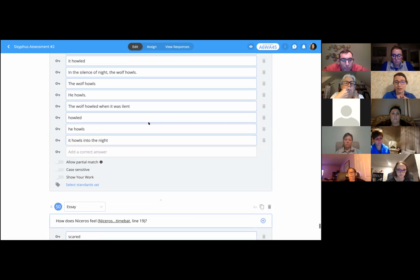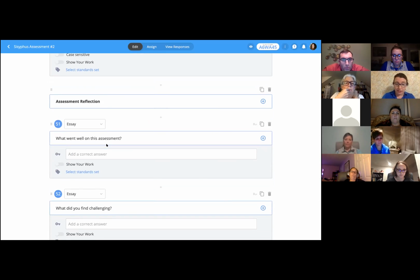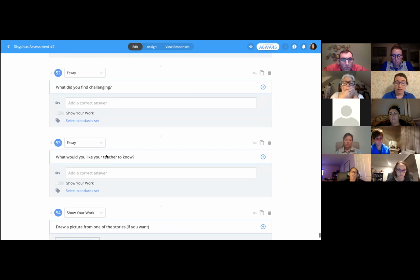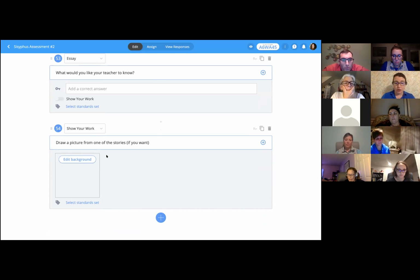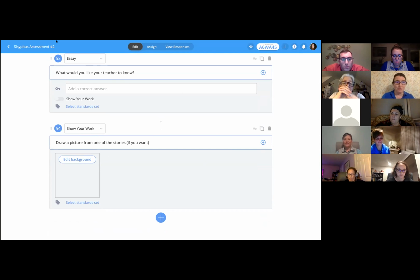Then at the end of every assessment, I give students opportunities to say, what went well on this assessment? What did you find challenging? What would you like your teacher to know? And draw a picture. Because sometimes at the end of a test, students just need to let off a little steam. So drawing a picture can be a really good way to do that. So that's an example of a type of assessment.